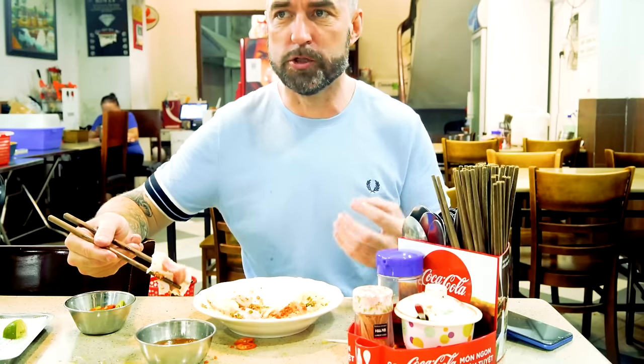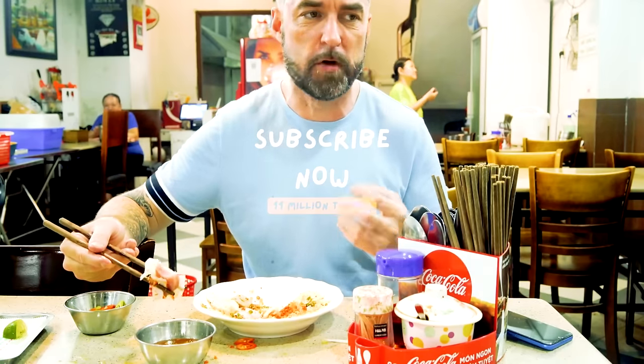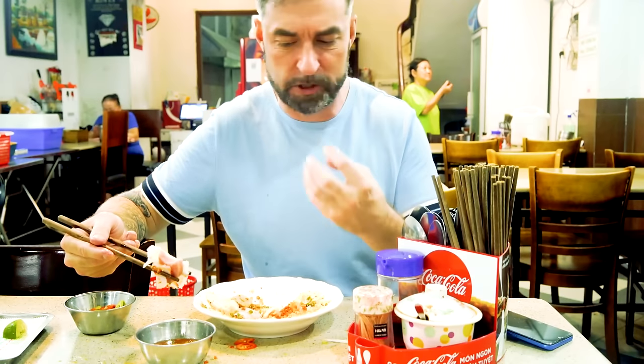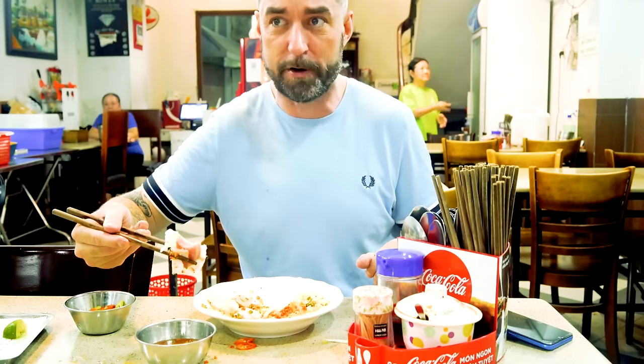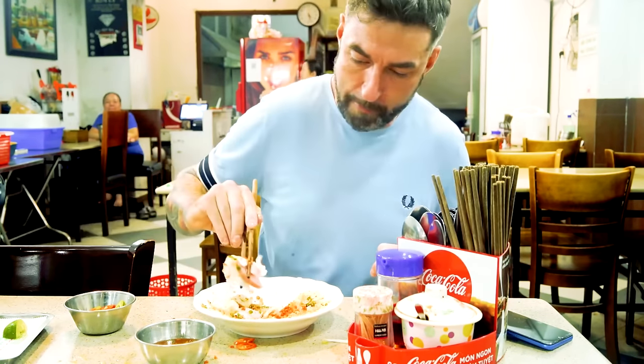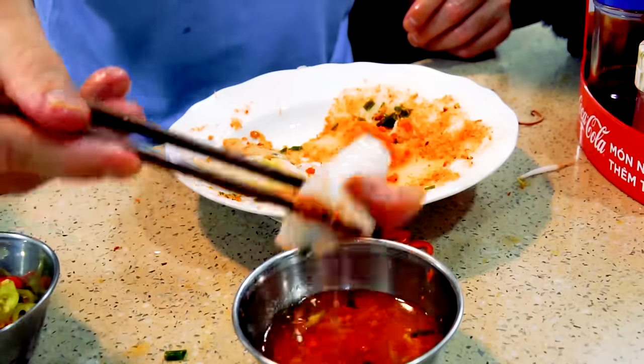There's everything you want. There's sweetness, there's saltiness, savory, a little bit of umami from the fermentation. And then, bang, there's pepper and heat, Thai, spicy. Oh, so good.